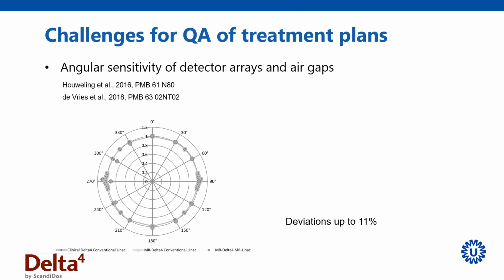And then myself, I found out while doing the characterization of the prototype Delta4 that there is an angular sensitivity of the detector arrays, and it can give deviations up to 11%. First of all, I was thinking, up to 11%, that's pretty large, where is this coming from? Then I took a CT scan of the main board of the Delta4, and it turned out that there are actually small air gaps around those diodes, and those are mainly causing the deviation in the diode reading.